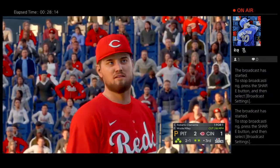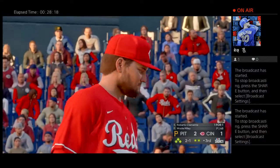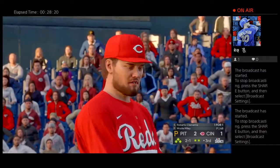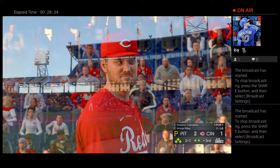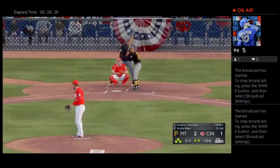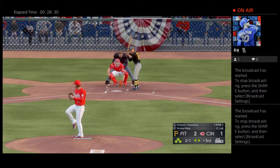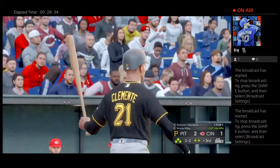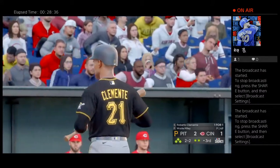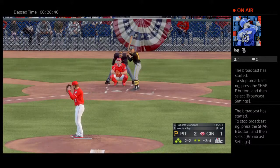And this one misses now to the Pirate right fielder. 2-1. It often becomes harder to hit the zone when the pressure starts to heat up. Here's the 2-1. Strike two as that's taken on the outside part of the plate. Hey, this is a huge pitch right here. It would be demoralizing to watch this inning slip away.